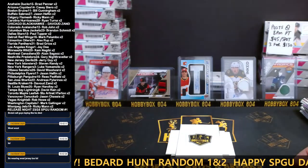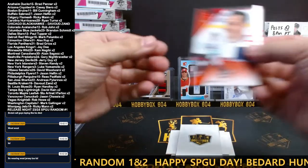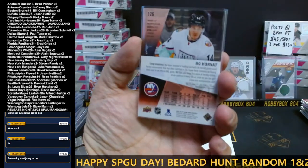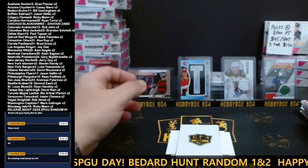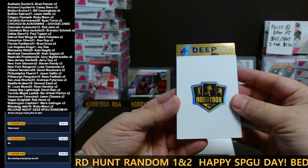Boy wearing a West jersey. Is that a West jersey, really? It is a Western Conference jersey. But it has the Islanders patch on the shoulder. All right. Let's see who it is. It is a Deep Cuts autograph.